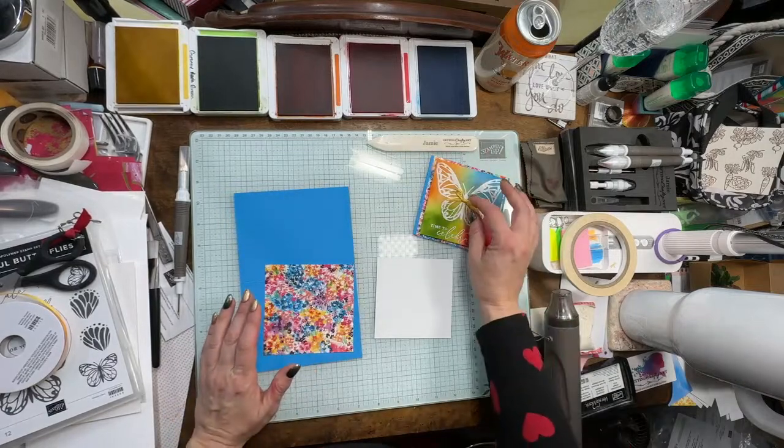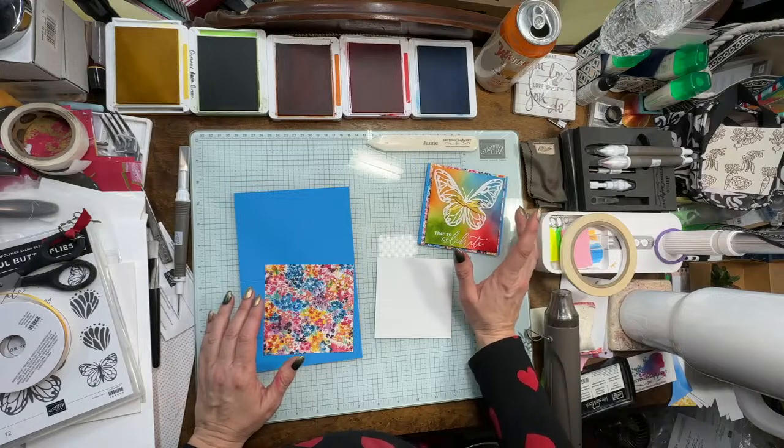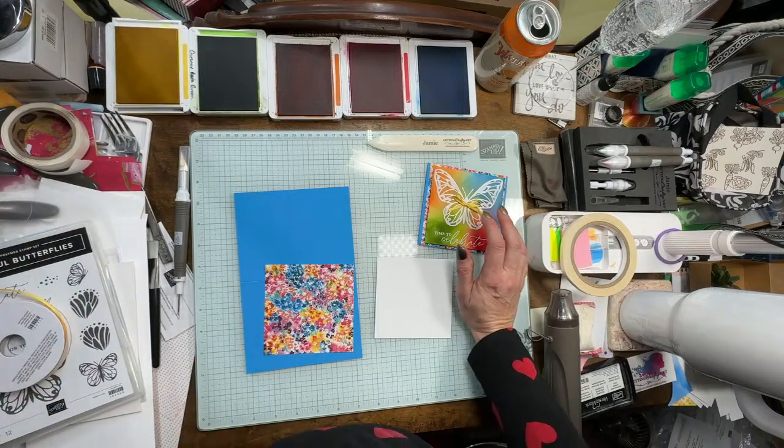Now, I'll be posting all these measurements on my blog for you. This ribbon, this stamp set, this designer series paper, they are all free right now during celebration. And so are some of the tools we'll be using today.